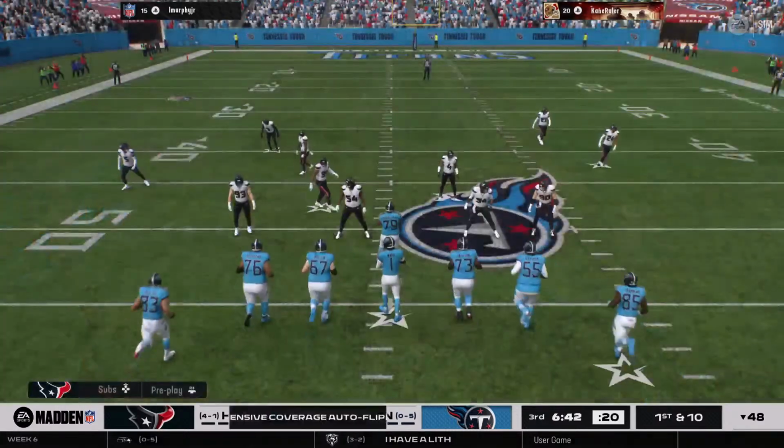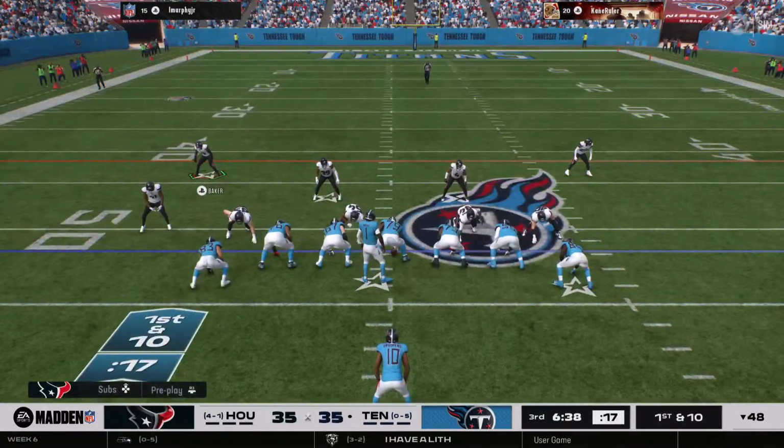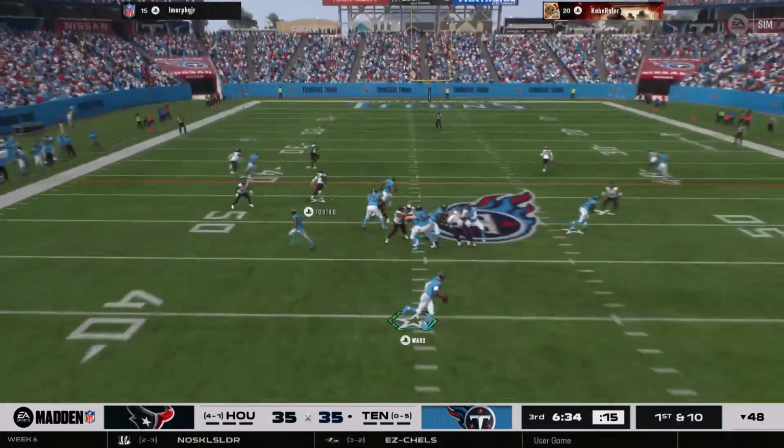You want to become a quarterback's best friend, do that. Turn a short little gain, a short little pass into some yards after catch, and that quarterback will find you again.